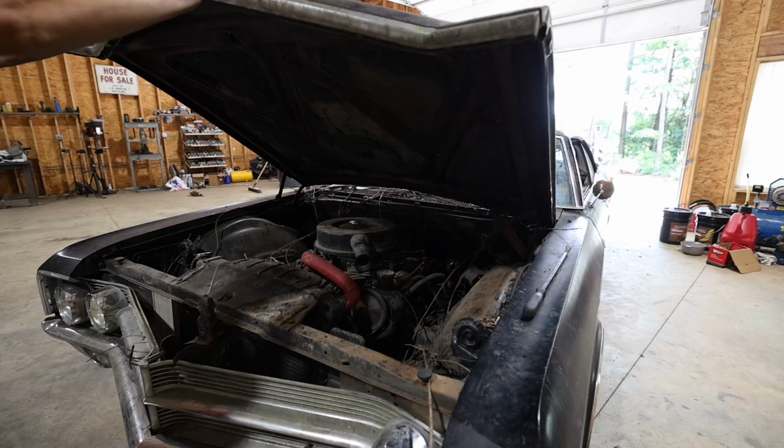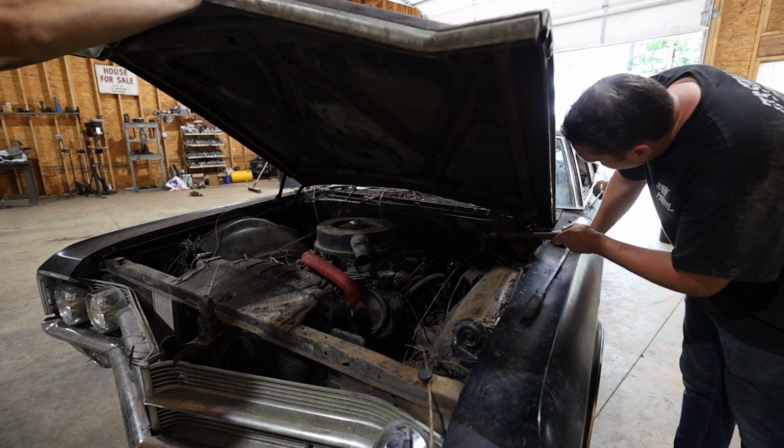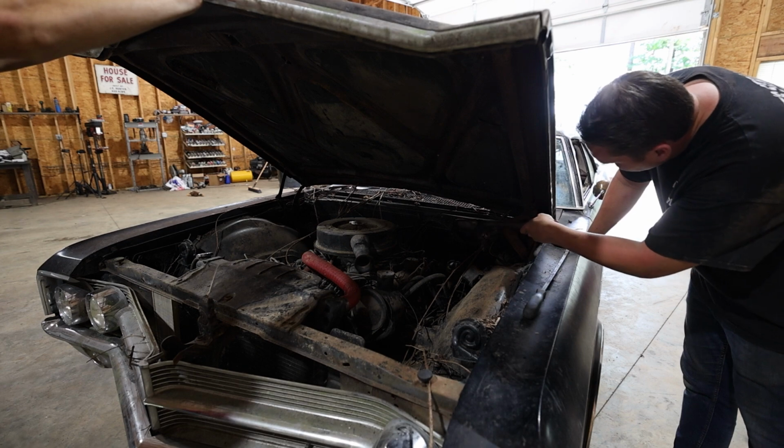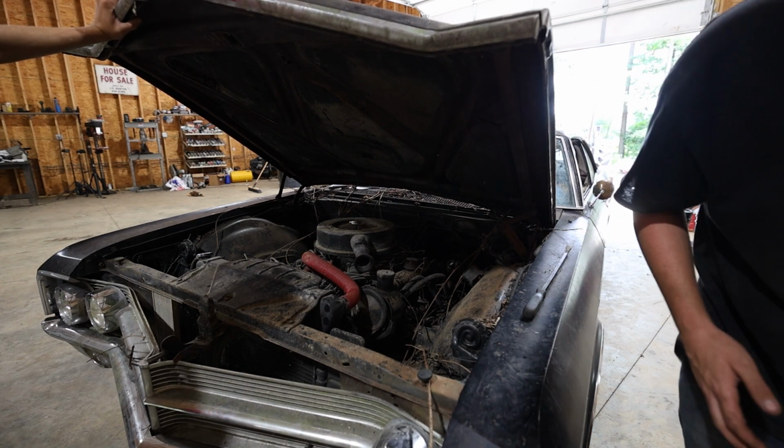Don't matter at all. Well, this hood hinge right here is bent sideways. Took the hood springs out, and we'll try and straighten this out a little bit. That way the hood can go up and down without having to stand on it.